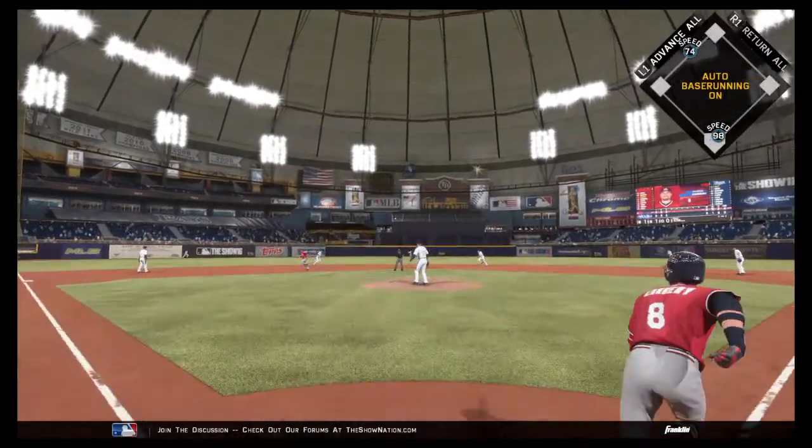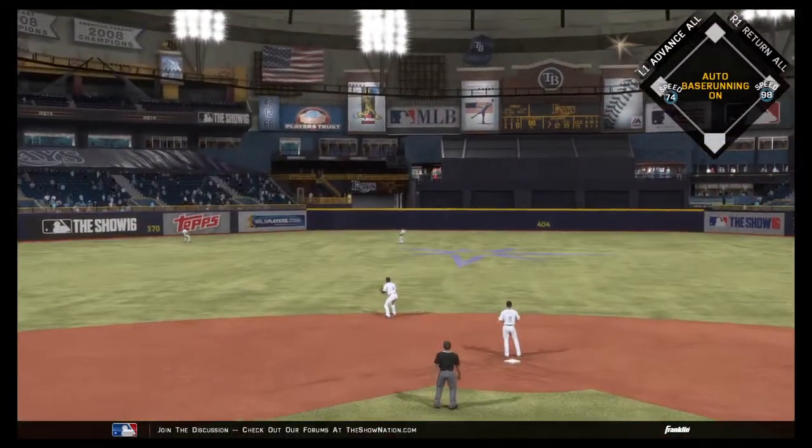Stepping in now, number 8. Line drive to center field. That's in there. Base hit.